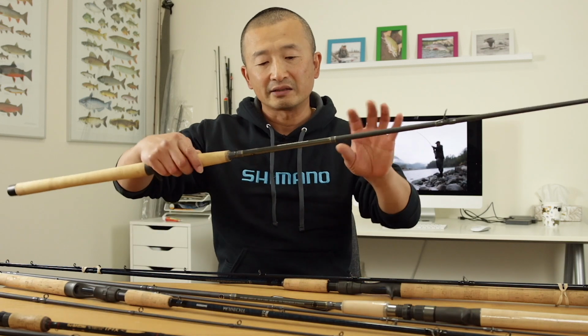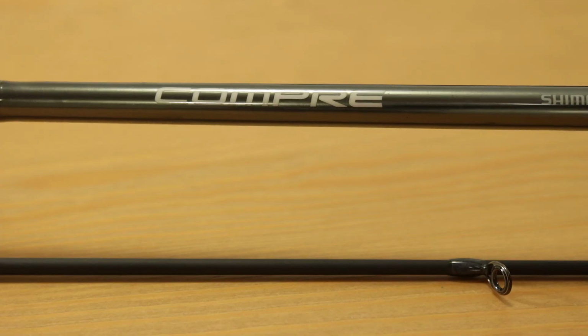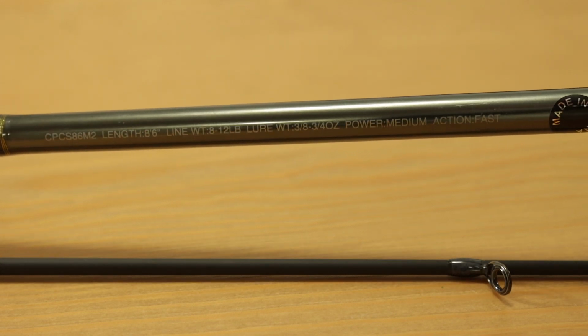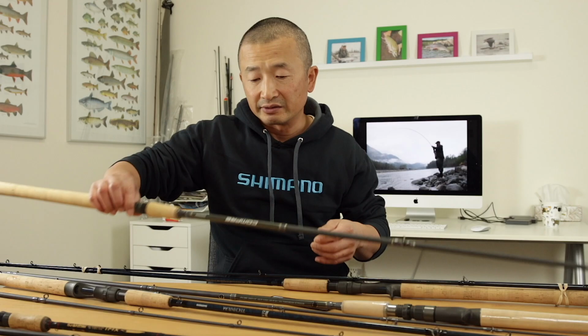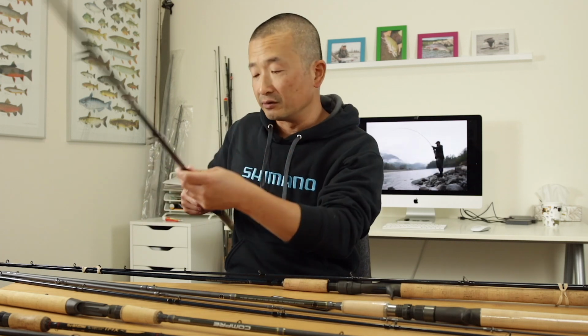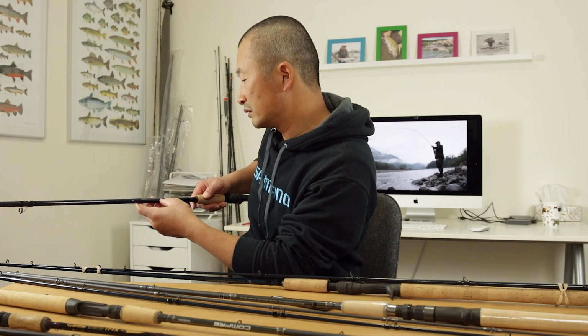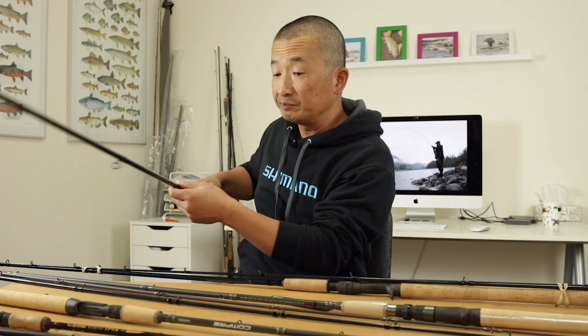So the next one we're gonna talk about is the power of the rod. When you look at the labels on the rod, this one is power medium, so it's rated between 8 and 12 pounds. And then you have this 10.5 feet long Technium. This one is rated between 12 and 20 pounds, and this power is medium as well.